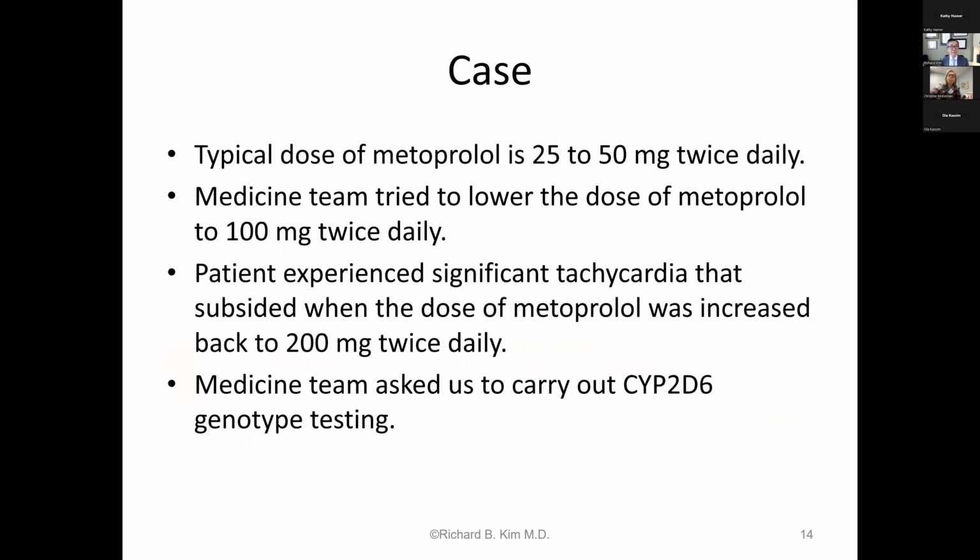So as you know, metoprolol typical dosing is 25 to 50 milligrams twice a day. So the medicine team that was looking after this patient found it very difficult to believe that an 87-year-old was taking 200 milligrams twice a day. So they attempted to lower the dose of metoprolol to 100 milligrams twice a day. And when they did that, she promptly experienced a tachycardia that subsided when the dose was increased back to 200 milligrams twice a day. And because of that, the team had asked us to carry out CYP2D6 genotype testing.